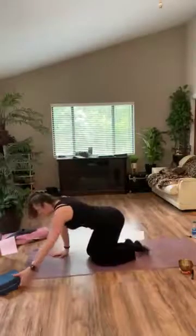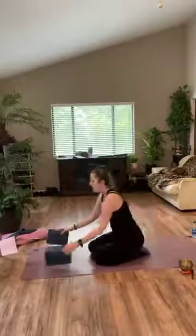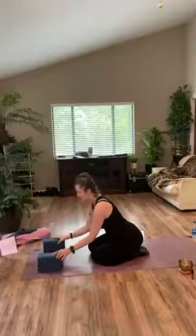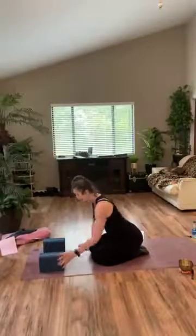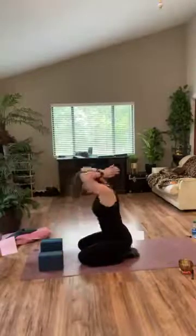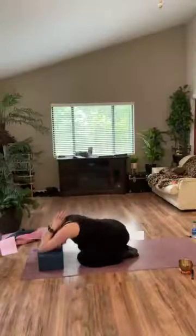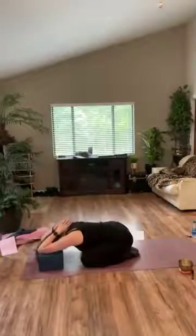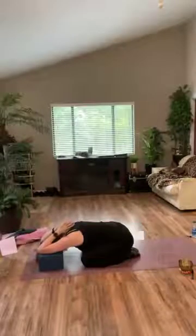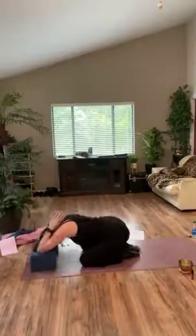If you have 2 blocks or something similar, you might grab those. I'm gonna put mine on this medium height. There's 3 heights, but you'll be able to figure out where it's appropriate for you. I'm gonna be out in front of you. You're gonna bring your hands into a prayer position and the fingers will go back down. The elbows and upper arms are gonna set on the blocks. You can be down like in a child's pose, or if you prefer, kneel up a little bit more.